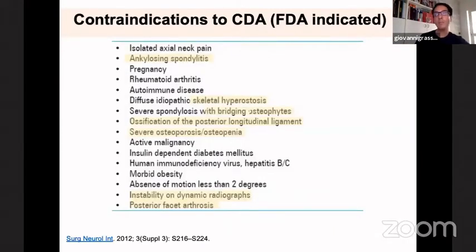Based on FDA reports, there are some contraindications for CDA. The most important are ankylosing spondylitis or skeletal hyperostosis, spondylosis with bridging osteophytes, ossification of the posterior longitudinal ligament, severe osteoporosis or osteopenia, and of course, instability on dynamic radiograph.